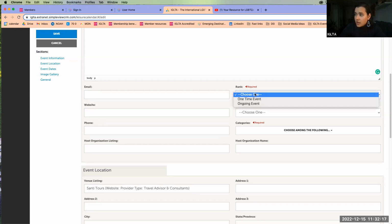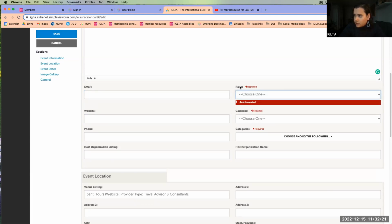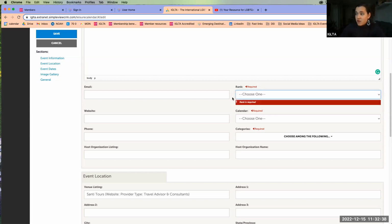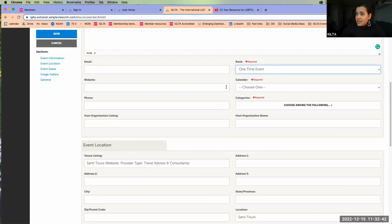For rank, I want to explain this very well. Basically, rank is just whether your event is a one-time event or a one-time tour, or a tour that you do every year on the same dates, or every two months, or every month, or there's some specific recurrence to it. Make sure you select that there. In this case, we're going to select a one-time event, and then the next very important part that you want to select is the calendar field.